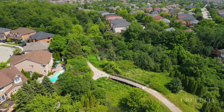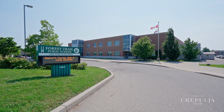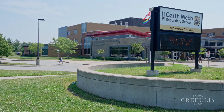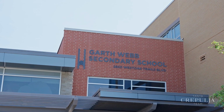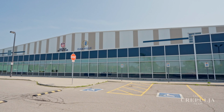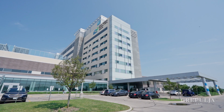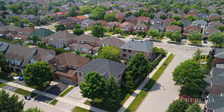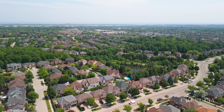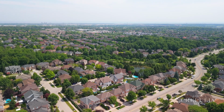trails and parks, beautiful ravines and top-rated schools including Forest Trail Public School and Garth Webb Secondary School. Its convenient location puts you at the center of amazing nearby amenities, including the Oakville Soccer Club, Glen Abbey Community Center, the Oakville Trafalgar Hospital, numerous grocery stores, and is in close proximity to the Dundas Street Corridor, Highways 407 or 403, making commuting east or west a breeze.